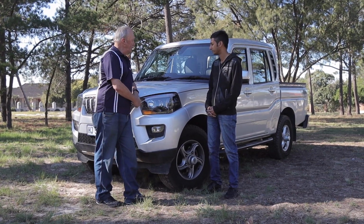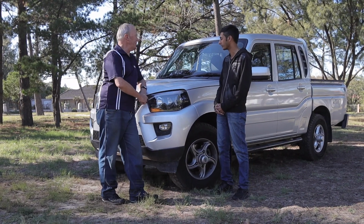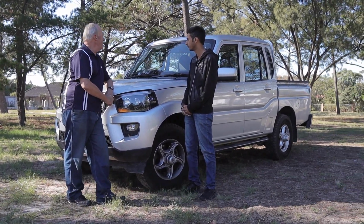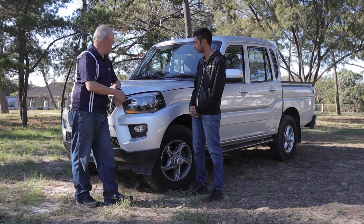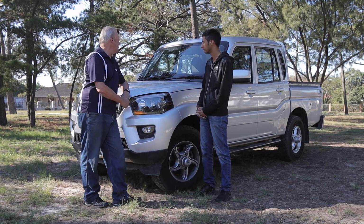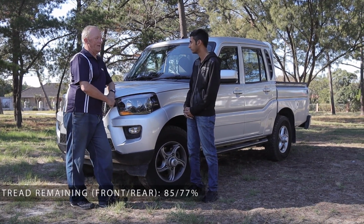This is top of the range. It's got the 2.2 turbo diesel M-Walk engine, 6-speed gearbox, 4x4 with low range. It's got cornering lights, sat-nav, auto lights, auto locking, auto wipers. What it doesn't have is the reverse camera.